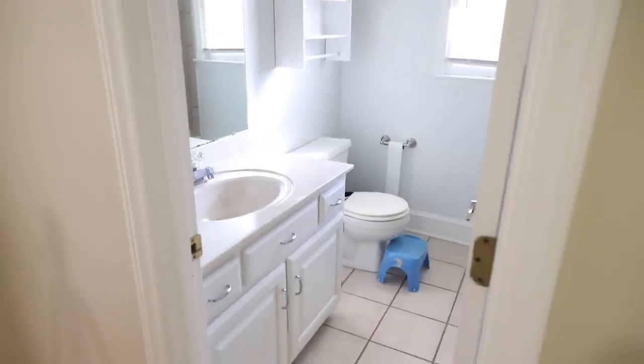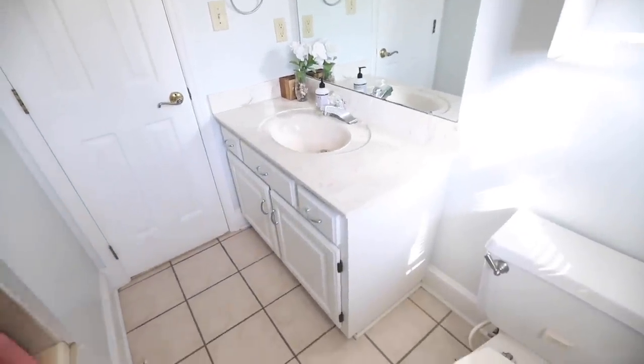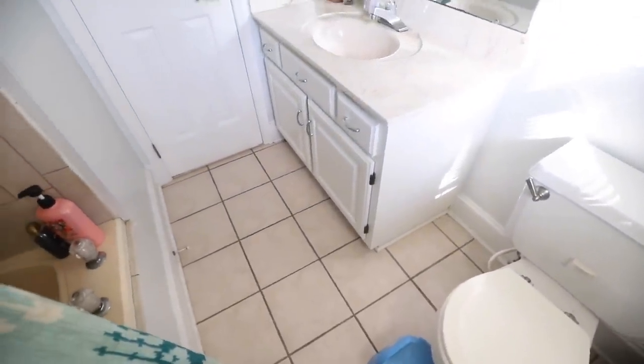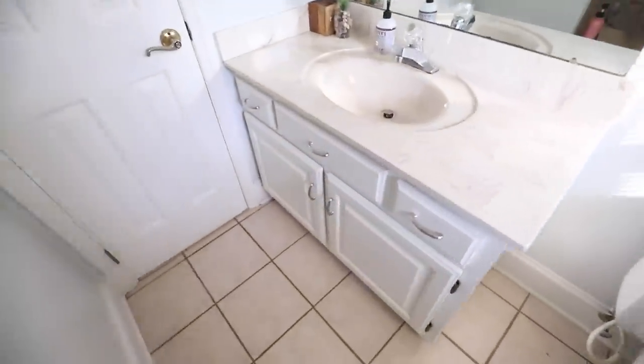But let's go ahead and jump into today's decluttering and organization project, which is the bathroom. All right, so this is the kids' shared upstairs bathroom. This is definitely on my list of things that I'd eventually like to renovate and do different flooring, get a new tub in here. I don't know, it's kind of gnarly.